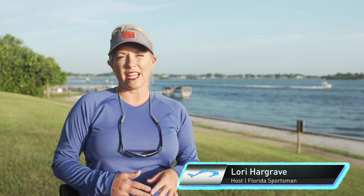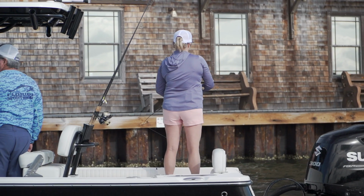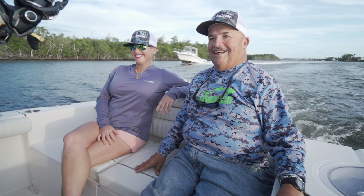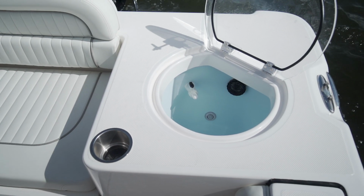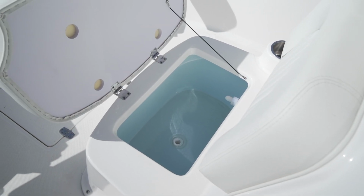Looking at the transom today, same as the bow. You can set it up two different ways. If you're fishing, all you've got to do is remove those cushions and you have a platform for fishing. Now, put those cushions back on and you've got your bench style seating for family and friends. One of the biggest questions any center console boat has to ask is where is your live well and how much will it hold? Sea Born nixed that question. They put one in the transom and one in the forward seating. Works out perfect for guys that want to fish from both ends of the boat at once.